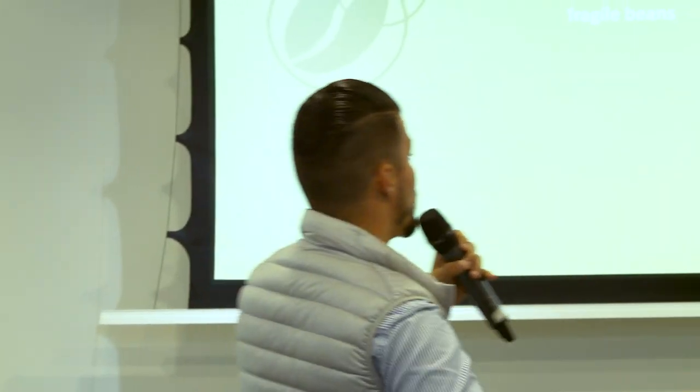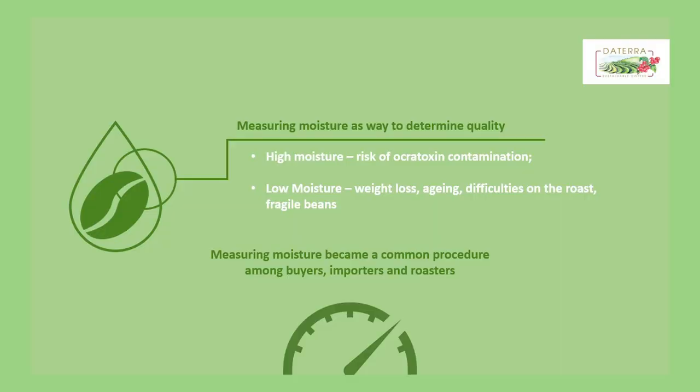And if you have very little moisture, you have weight loss, which means for producers, you are selling more beans to get a 60 kilo bag, or also you have aging, coffee is going to age much faster. You have problems in the roast, and the beans get very fragile, so while you are sorting the beans through the machinery, they are getting chipped or broken much more easily. So our friend over there was saying that if the beans are too wet, they get chipped very easily, but also if they get too dry, the same can happen. Well, this is basics. That's probably the first class we get in coffee.